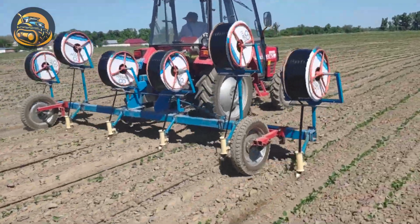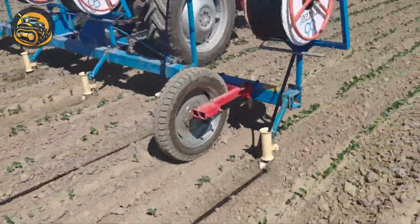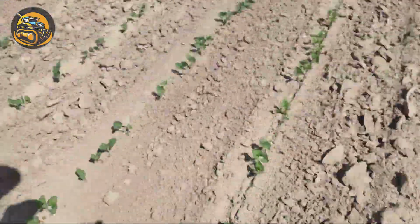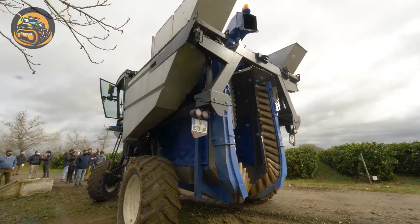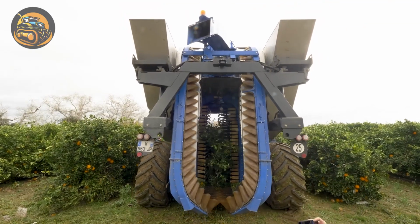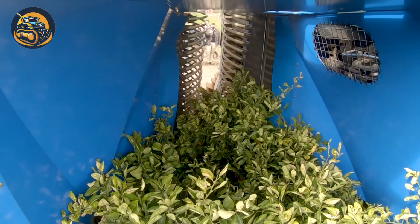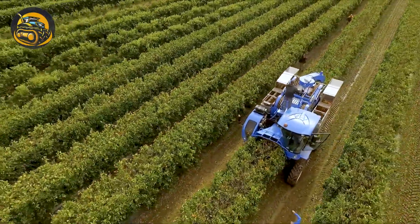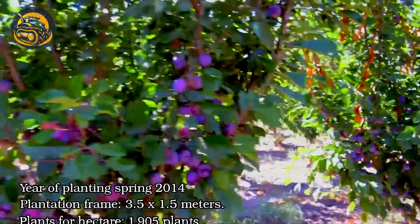This drip tape laying machine is so interestingly structured that it looks like multiple bicycles working in reverse. The machine resembles those models often seen in Japan's superhero series, but the only enemy that it has to fight is an orchard full of ripe oranges. A similar model can be applied to plum plantations just as well.